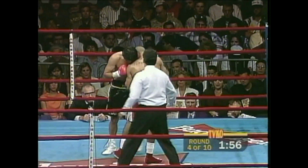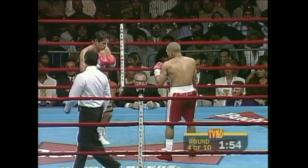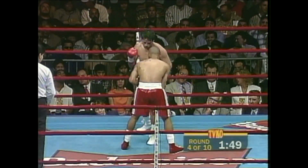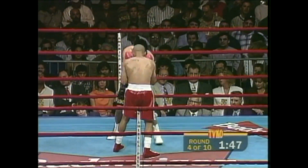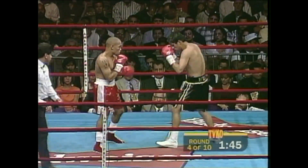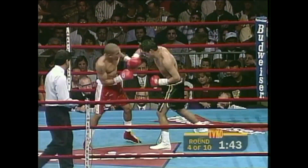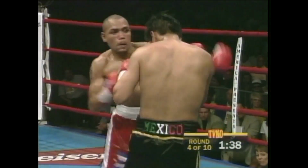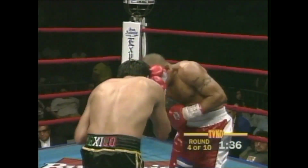Let him go, let's go, let's go. Perez was landing quite a few shots in the first round and a half or so, but most of his punches are hitting air now. Cranked that body shot, but getting outgunned about 10-1 here. Gonzalez has not thrown that uppercut yet in this round. And there's Perez with a couple of left hands.